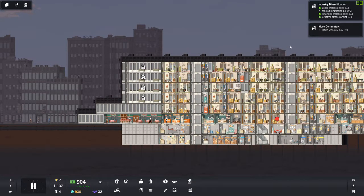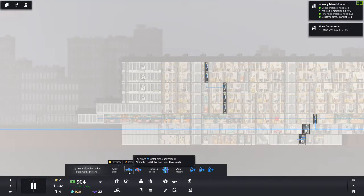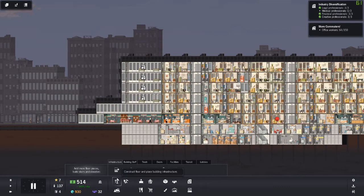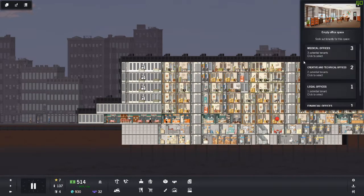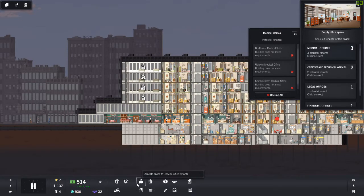Okay, so what do we need? We need medical professionals. Okay, and this is, as I was saying, we need water. So let's get water pipes to where they need to be. There we go, 1, 2, and 3. Okay, so now we can go back and we can put the 3 medical offices. We still need a greater variety of restaurants that serve breakfast. So that is our next objective.